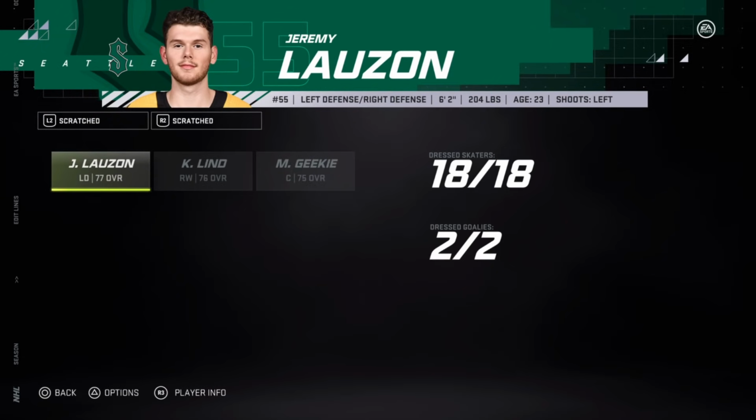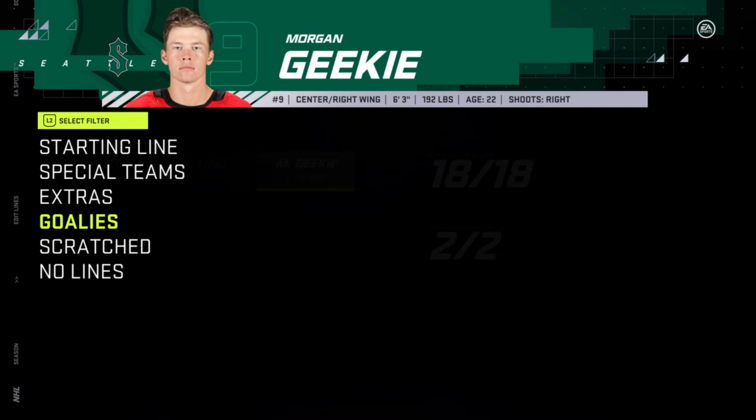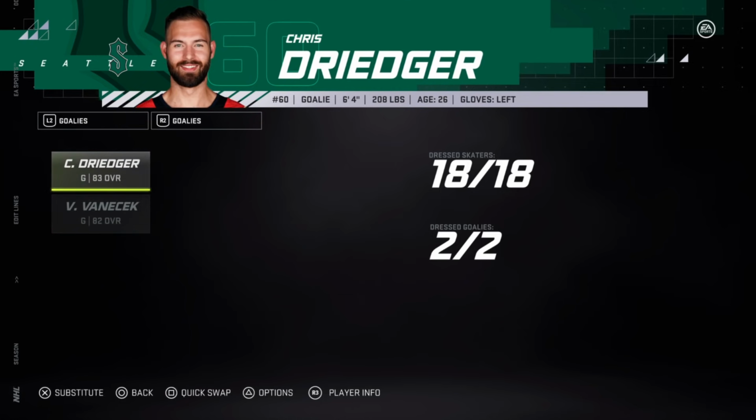Now, as far as the scratches go, the computer scratches Lauzon, Lind, and Geeky. That's the computer's decision. I'm not interfering with it. The goaltenders are Chris Drieger and Vitek Vanacek. So that is actually probably where they are the strongest, is in goal. So maybe they're trying to do some sort of a Montreal Canadiens model, because they did pick a lot of very physical, very big players. Maybe that's what they're going for.